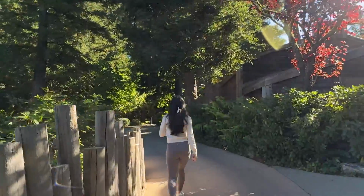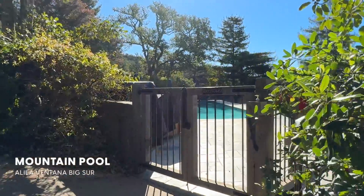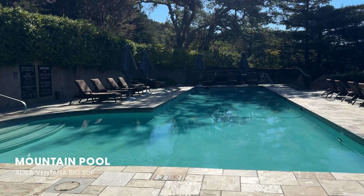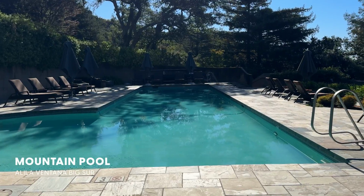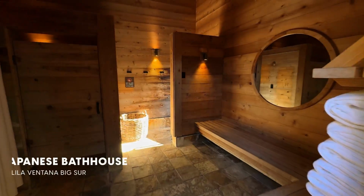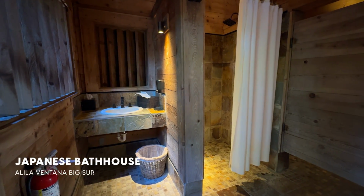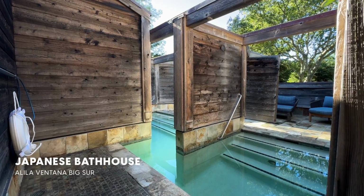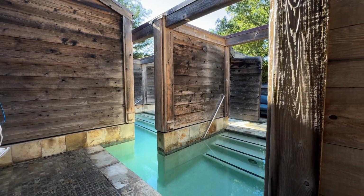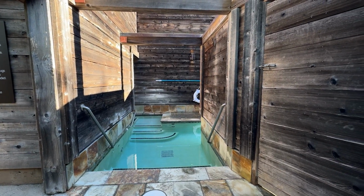Transitioning over to the east side of the property, this is where the mountain pool is. This pool is clothing optional, but it's not that private. Right down below is the Japanese bathhouse, which is also clothing optional. Males and females have their own separate spaces and the center is co-ed. They call it a Japanese bathhouse, but it just feels more like an enclosed jacuzzi. It is a good option if your room doesn't have a private jacuzzi.